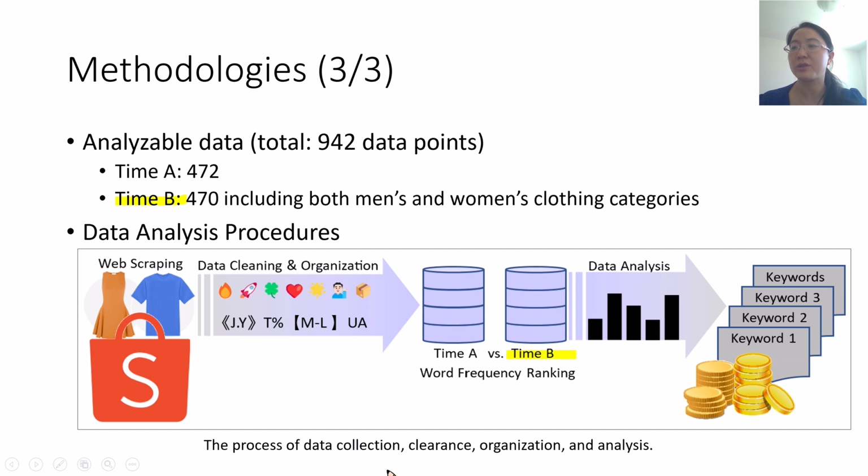This slide shows the whole process of cleaning, organizing, and analyzing the data collected in time A and time B. After all required removals in both time A and time B, we obtained 942 data points. In other words, 942 product titles were obtained and ready for further analysis. Specifically, in time B, there are 470 men's and women's clothing items.